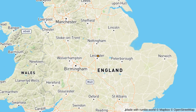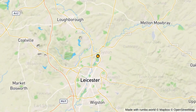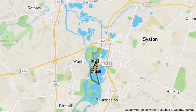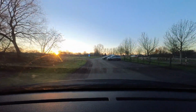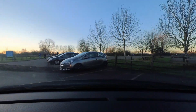Today, I am heading to Watermead Country Park in the north of Leicester, which is about 10 minutes drive from Junction 21A of the M1 northbound, or 15 minutes from Junction 22 of the M1 southbound. Right, let's go.